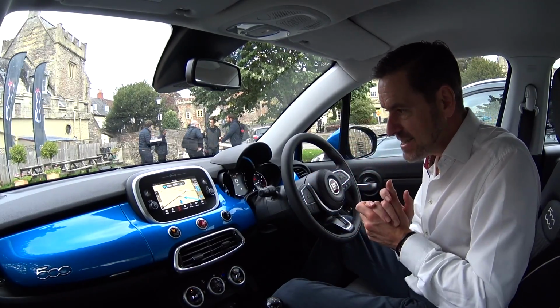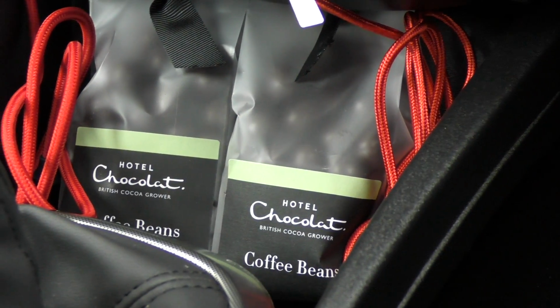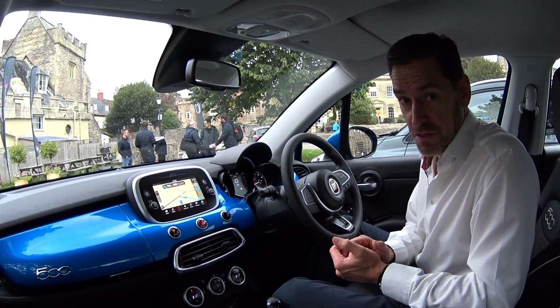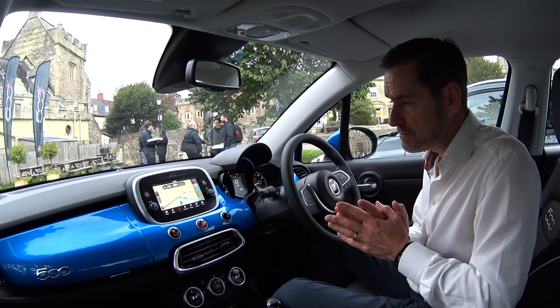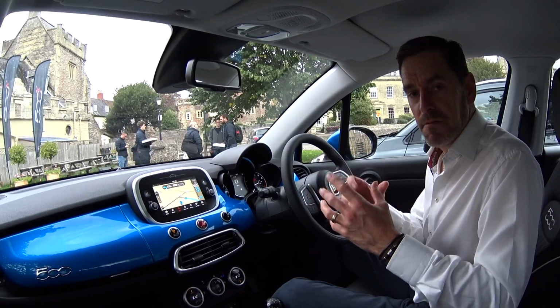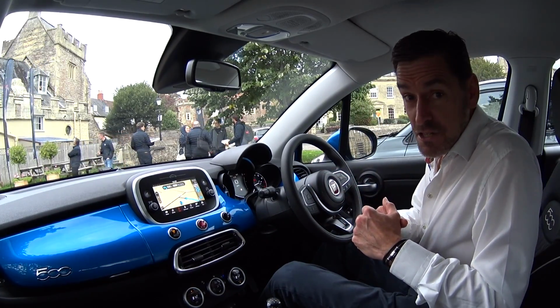So, next thing, we got our route plugged back into our sat-nav. Slightly shorter distance on the way home, only 23 miles on the way home. We did best part of 35, nearly 40 miles coming here. So, different route on the way home. And there's a few more things we need to have a chat about. And that includes the different spec options and a couple of other things to do with this car. So let's get cracking back to Bristol.